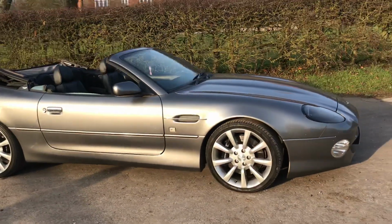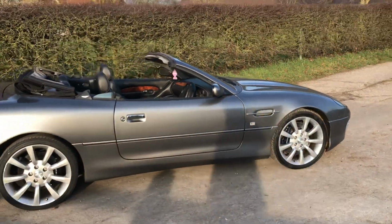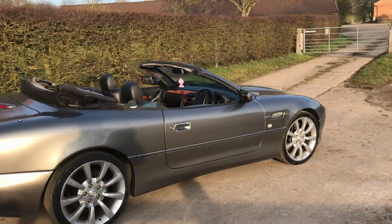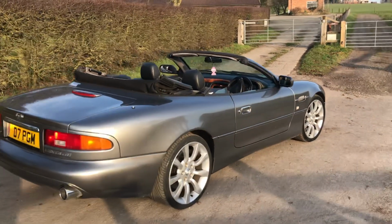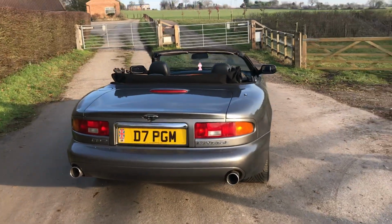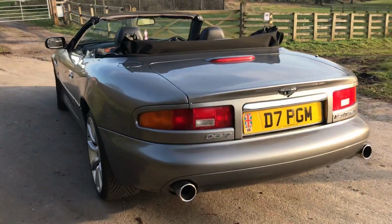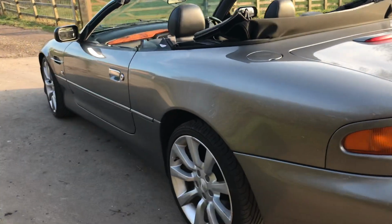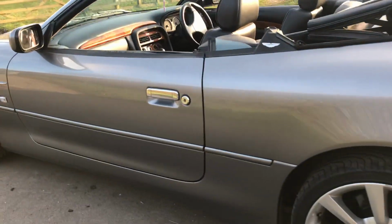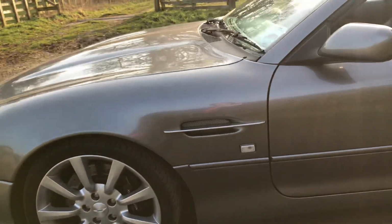Absolutely immaculate. Our cars come professionally valeted when they're ready for delivery anyway. This car has literally just come in today, and I'm going to spend a couple of minutes just having a walk around with you. I'm slowly going to have a walk around the sides. I don't want you to get dizzy, but I do want you to see just how beautiful this is. I'm just going to zoom in a little.